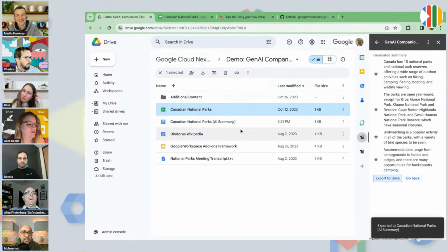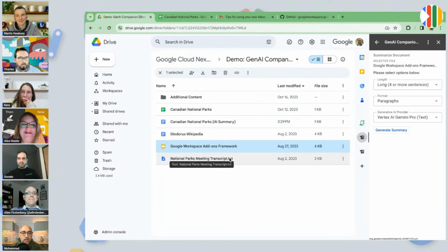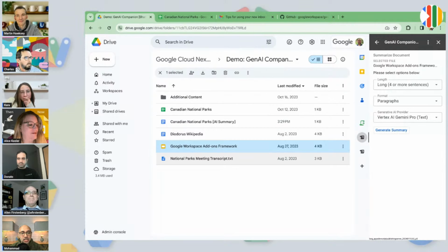And you can support any Drive files. You can do the same with Docs. You can do this with Slides. And you can even do it with a meeting transcript. So really, the beauty of this integrated experience is experimenting with how I connect Workspace users with Vertex AI or really any third-party APIs. So this was one of the integrations.